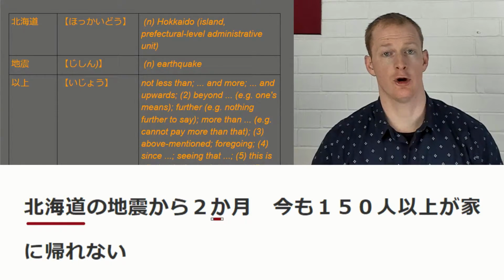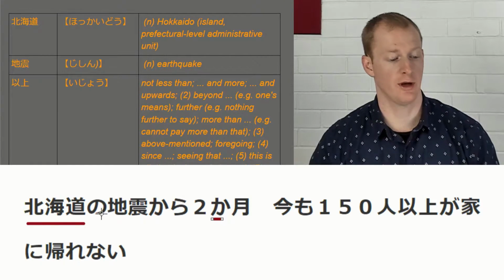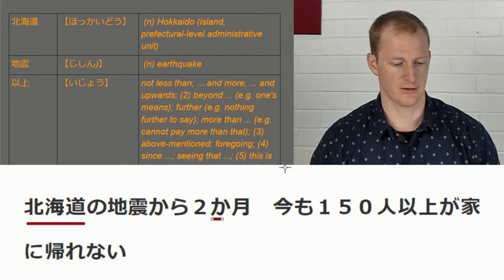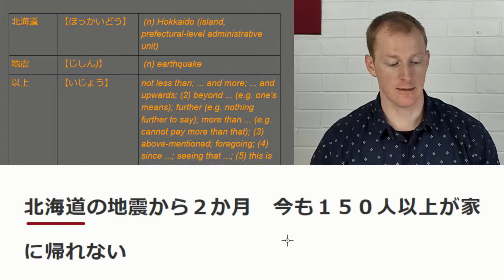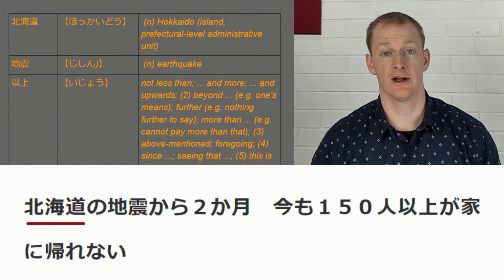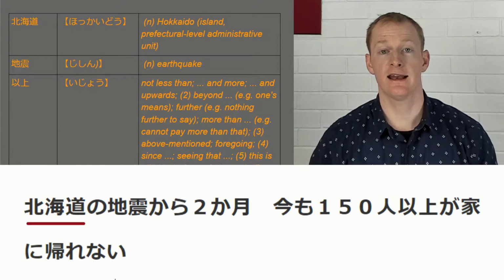So this is actually a very common way to write ni kagetsu now. Okay, so basically it's been 2 months since the Hokkaido earthquake. And by the way, this article is not, it happened this year, but it's not super recent. Then we have ima mo, so even now, ima mo, 150人以上, so more than 150 people, が家に帰れない.